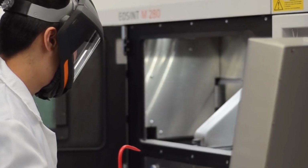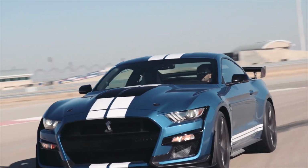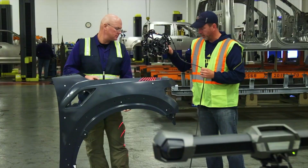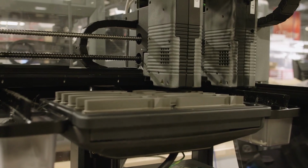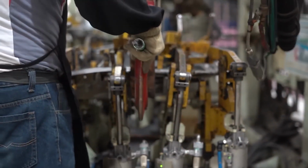But with 3D printing technology, you can now whip up a prototype in just a few hours instead of weeks or months. Take the automotive and aerospace industries, for example. They've been quick to recognize and capitalize on the benefits of 3D printing. Of course, for large-scale production runs, traditional factory methods still have the upper hand.